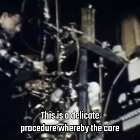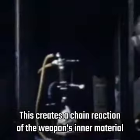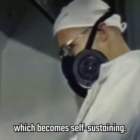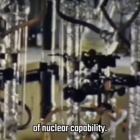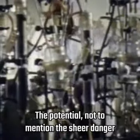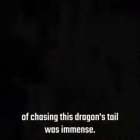This is a delicate procedure whereby the core is brought to the point of critical mass. This creates a chain reaction of the weapon's inner material, which becomes self-sustaining. The researchers at the Los Alamos lab had been conducting these types of experiments in secret for years to observe and stretch the limits of nuclear capability. The potential, not to mention the sheer danger, of chasing this dragon's tail was immense.